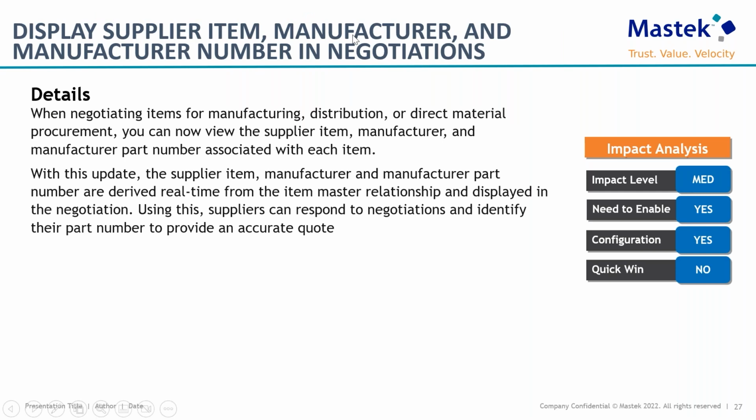Display supplier item, manufacturer and manufacturer number in negotiation. With this upgrade, the supplier item, manufacturer and manufacturer number have been included so that when the suppliers are responding to a particular negotiation, they can view what exactly is the supplier item number which they are storing in the system, the manufacturer and the manufacturer number. Right? This will make the supplier respond more efficiently and more accurately.